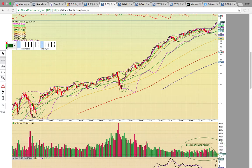If you look at the amount of volume this month, it's the lowest volume so far. I know there's more trading to be done, but this is a 20-year chart. So this is the lowest volume in 20 years. Now, of course, there's going to be more volume. There's much more trading left in the month. But as you can see, it's a very low volume right here. And with the declining volume pattern, it sets it up for a volume spike.